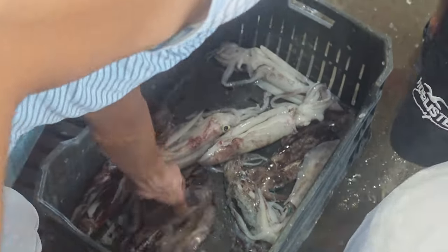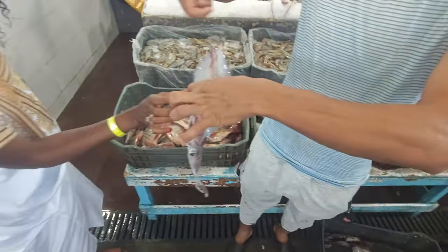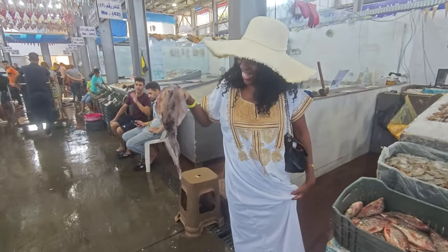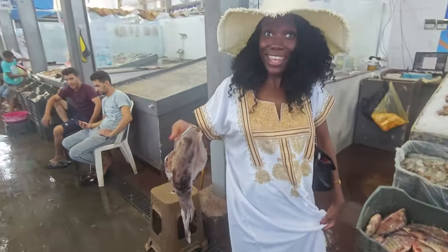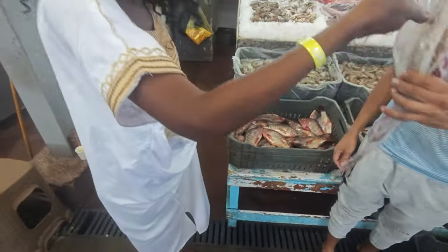Take one and make a picture for you. What picture? Yeah, you take a picture. You want a finger like this. Yeah. Nice. Thank you very much.